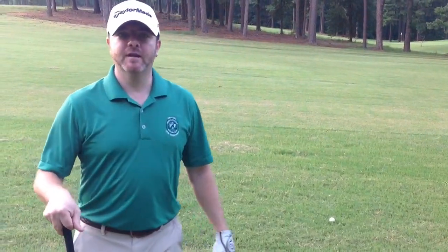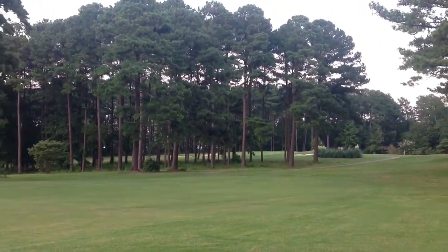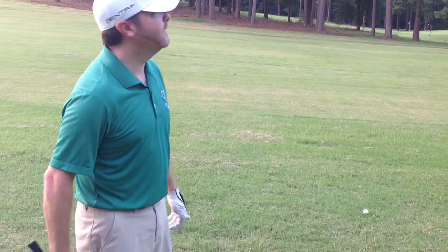Here we are, laying 3. We can finally see the green now. It's right through these pines. So we have an outside shot of getting this thing on, but I'm going to have to hit something pretty hard and pretty high.